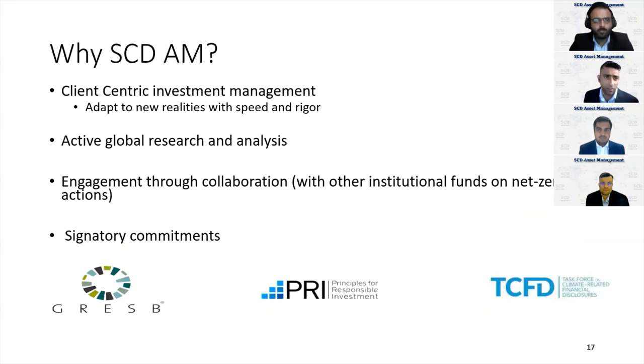From our company perspective, we are a client-centric investment management firm, which means that we can adapt to new realities way faster than the bigger players in the market, just because our teams are concentrated, not centrally, we are decentralized globally. And that also helps us with gathering insights from research and analysis from the global perspective as well. And obviously, we will collaborate with all the bigger fund managers to make sure these firms are actually doing what they were set to do in their ESG mandates. And obviously, we are also signatories to the UN PRI, TCFD, and GRESB as well. Because of our commitment, we are committed to ESG-centric portfolio management.